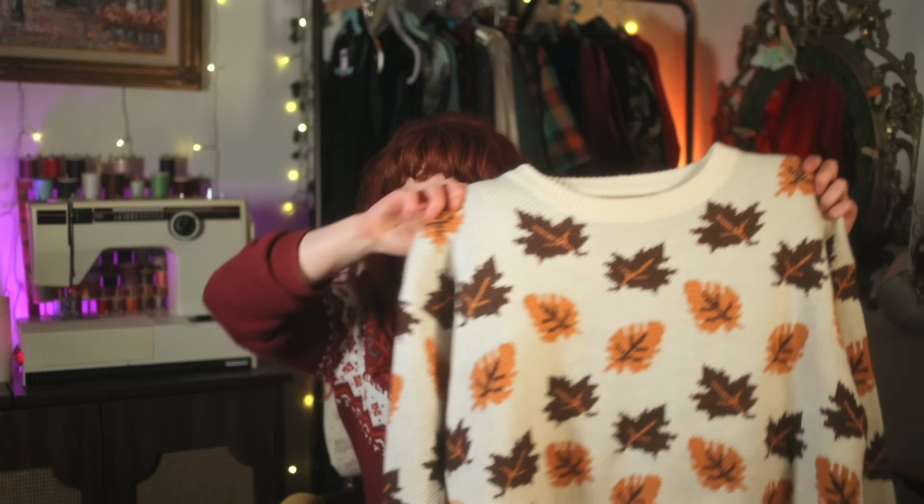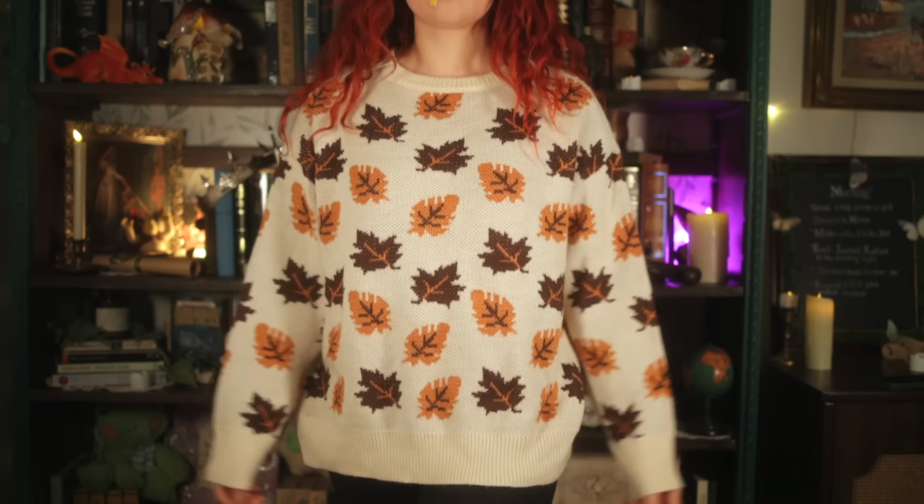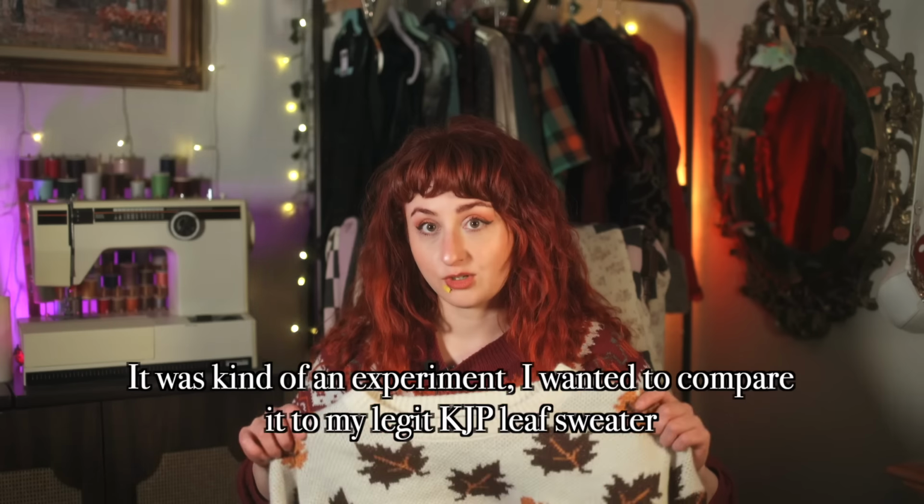Listen, I know I just talked a bunch of crap about dupes, but I do have this dupe of the KJP cream version of the leaf sweater. I caved, so don't judge me. It is really soft and really cozy. It's actually softer than the KJP.